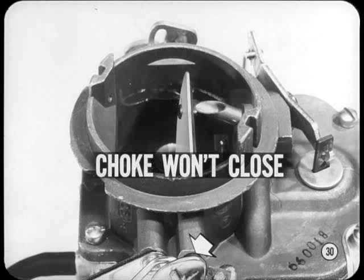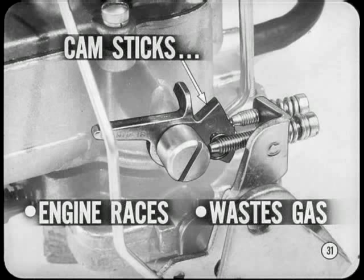It takes very little gum on the choke shaft to hang it up so that the choke won't close. This is particularly true and particularly troublesome after a car's been parked overnight. As for the fast idle cam, it's supposed to fall open from its own weight as the choke opens. If the cam sticks, the engine will continue to race after it's warmed up. In addition to being very annoying, this can waste a lot of gas.